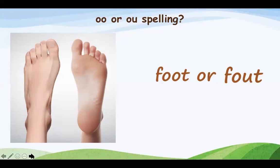FOOT. Very good. Well done. Good girl, Hailambi. Perfect. Okay, we spell foot FOOT, not FOUT. That is not a real word. Okay, next.